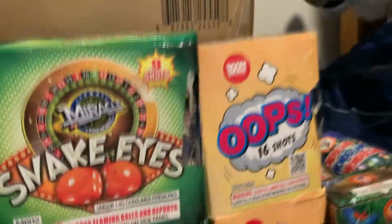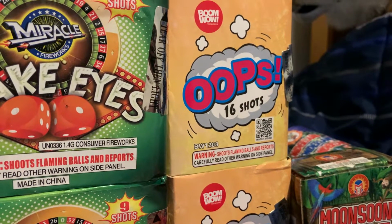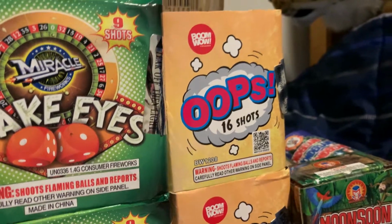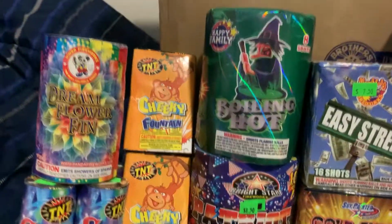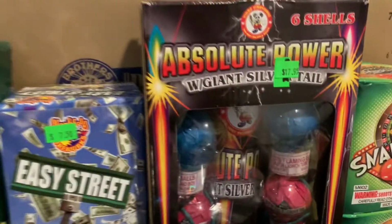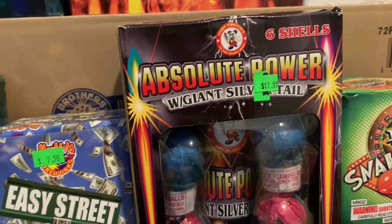Anyway, little baby 16-shot cake. Supposed to have really good brocades, and it's supposed to be a pretty good sky-filling cake for the price and for the size. I'm pretty excited to try that one out. It is the same price as that cake, and only a little bit cheaper than the 2 of those, so it better be good. I got a box of Absolute Power with Silvertail shells by Winda.